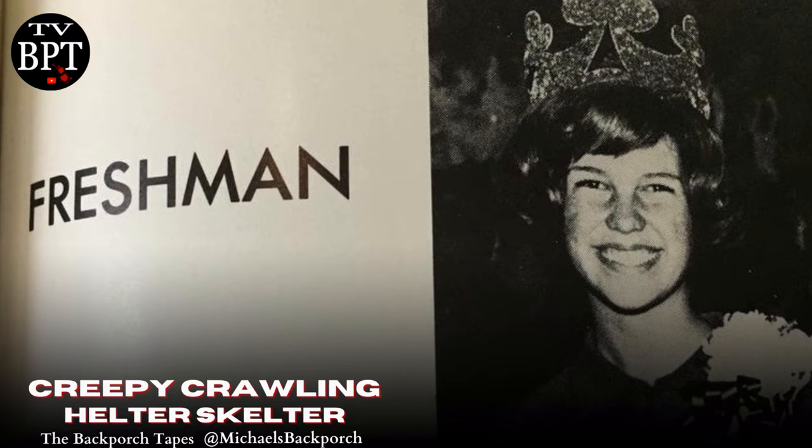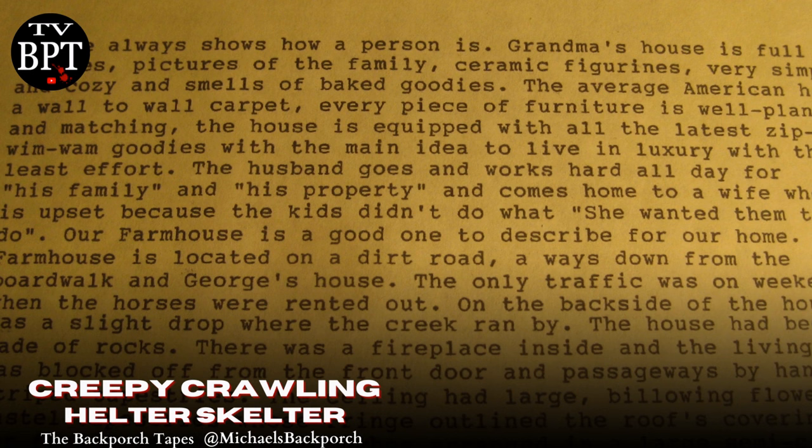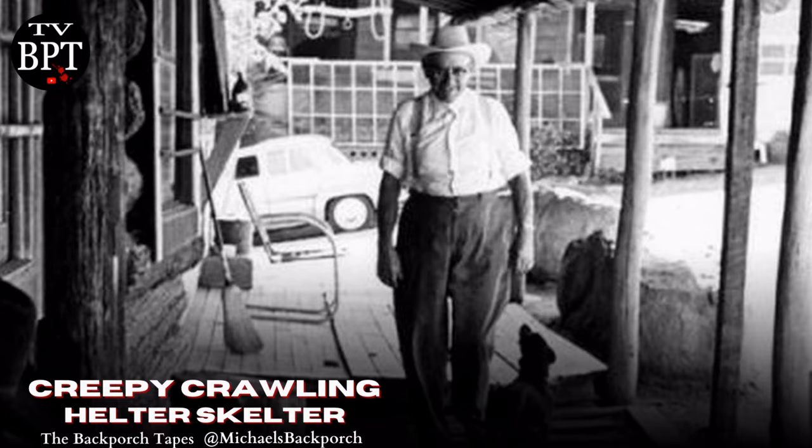Our farmhouse is a good one to describe for our home. The farmhouse is located on the dirt road, a ways down from the boardwalk in George's house. The only traffic was on weekends when the horses were rented out. On the backside of the house was a slight drop where the creek ran by. The house had been made of rocks.